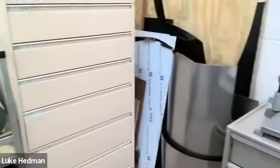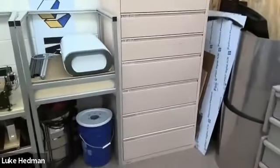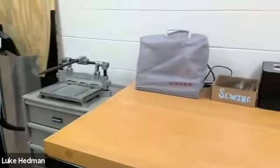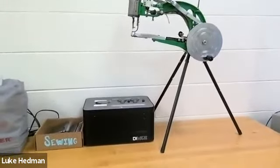Got a bunch of scrap materials students have donated. Tool cabinets from University Moving. We've got heavy duty sewing machine. Got some leather working stuff. That's a shoe repair, leather sewing machine.